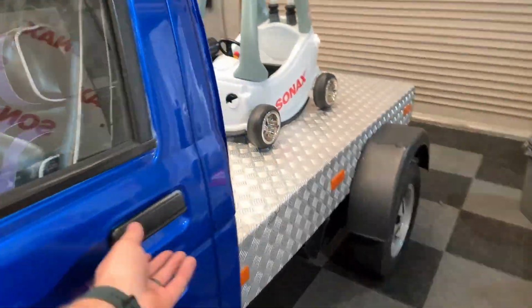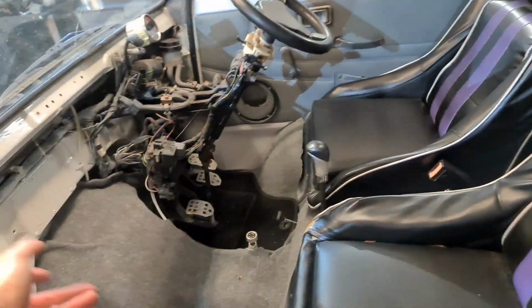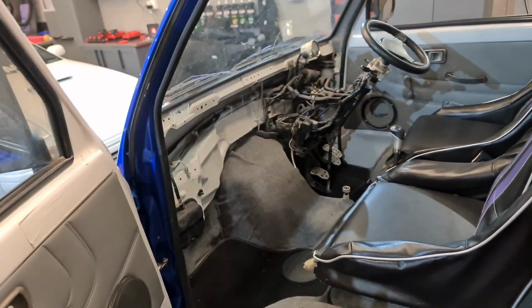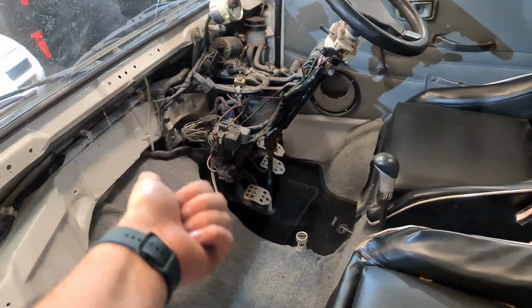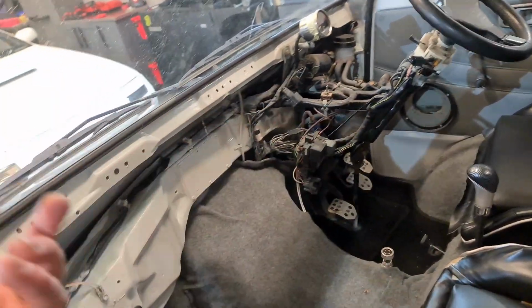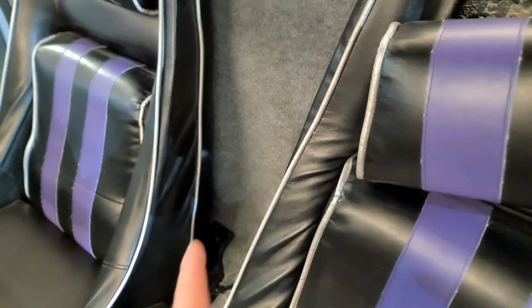So the interior is empty. So there is no dash. They've painted it. They've put some carpet in there to try and make it look a little bit livable, I suppose. So all that needs sorting. I'm going to make some kind of custom dash. I want to put the radio back in here because there's no radio. The speakers have all been gutted out, so that's going to be sorted out. So we'll put a whole system in here. I have a JBL Space Saver sub, which is going to fit in this gap here perfectly.